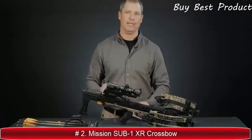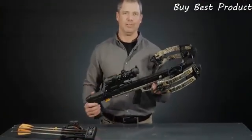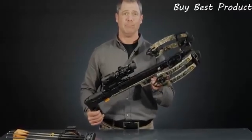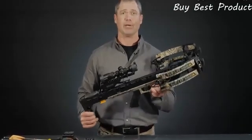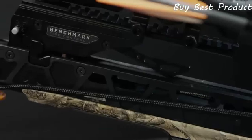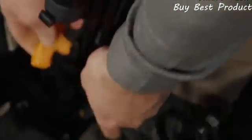New for 2019 is a new Sub-1 XR, which boasts speed up to 410 feet per second, making this the fastest crossbow Mission has ever made. The pinnacle of performance, delivering groups that are sub-1 inch at 100 yards. At the heart of all Sub-1s is the benchmark fire control system, which allows you to cock and decock the bow without having to shoot it off.